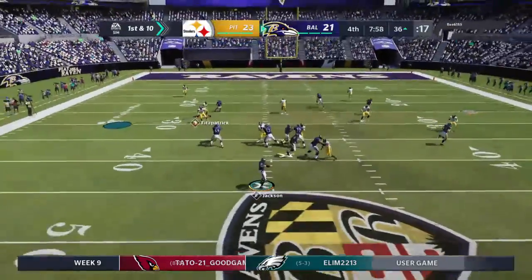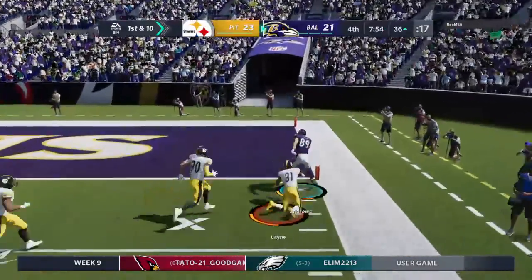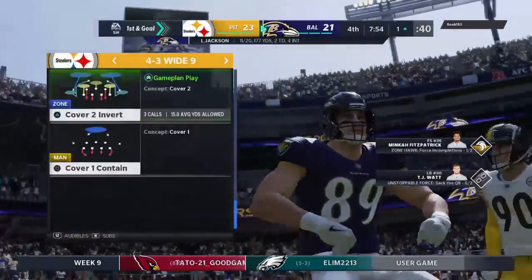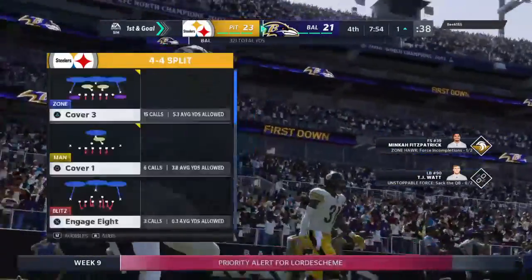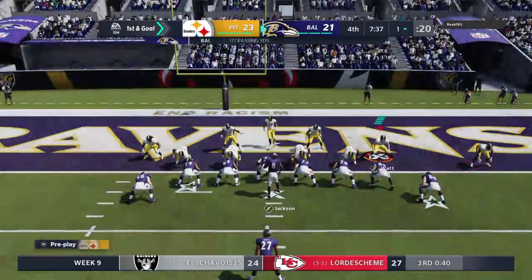On 1st and 10, it's Jackson. He's got his tight end on the corner route. It's complete. And he'll be out of bounds. What a play that turns out to be, 36 yards. That is definitely what we call our defense an uh-oh play.